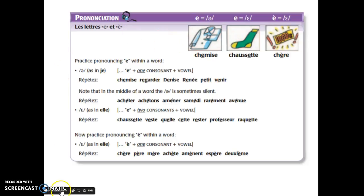Prononciation. So, we're talking about the letters E and EE. Okay? So, when pronouncing E within a word, such as in je, one consonant plus a vowel. Chemise, regarder, Denise, René, petit, venir. Note that in the middle of the word, the E is sometimes silent. For example, acheter, achetons, amener, samedi, rarement, avenue. The E as in elle, two consonants and a vowel. Chaussette, veste, quelle, cette, rester, professeur, raquette.